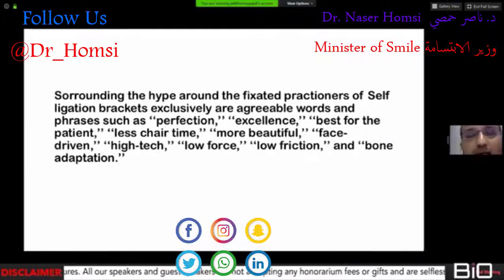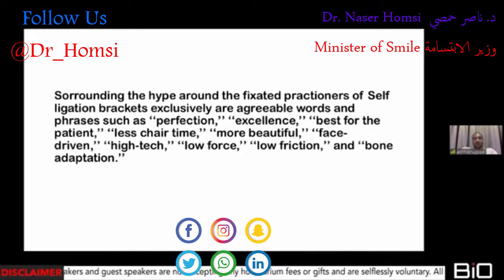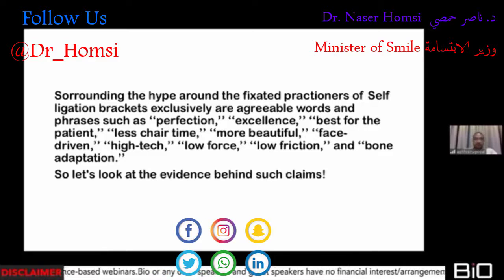Again, this is a very, very interesting take. Surrounding the hype around the fixated practitioners of self-ligation brackets exclusively are agreeable words and phrases such as perfection, excellence, best for the patient, less chair time, more beautiful, face-driven, high-tech, low force, low friction, and bone adaptation. So these are very big words. Now let's see whether they are actually evidence-based or absolutely anecdotal.